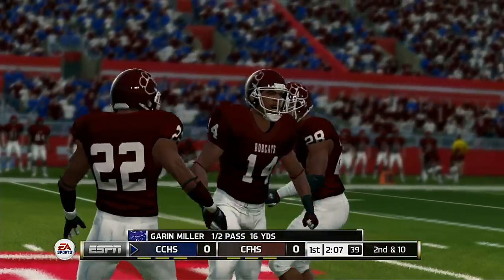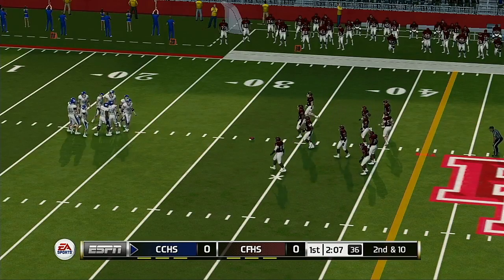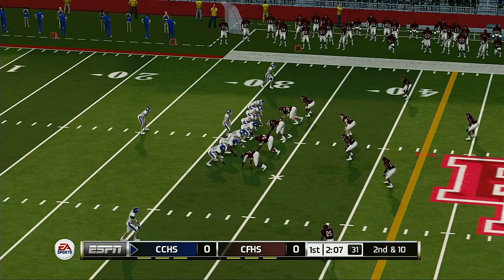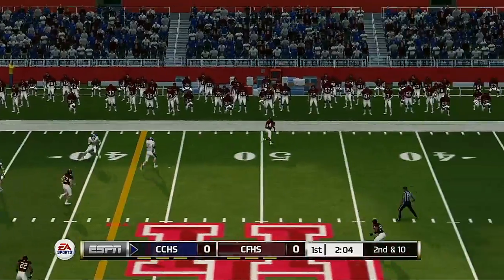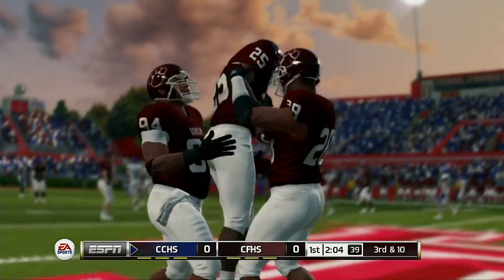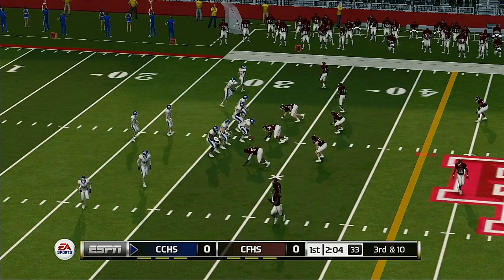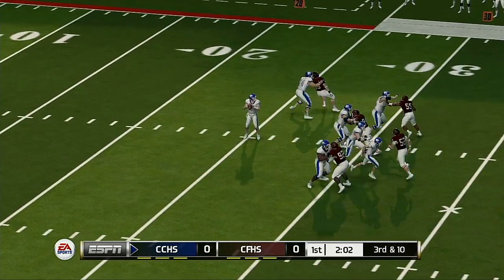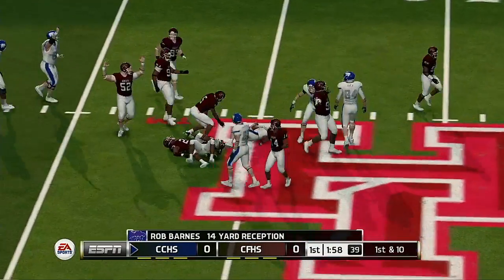Quick shot to the open receiver, and he can't hang on to the ball. That makes it second and 10. And he just gets rid of it. And here's another third down. Short pass, middle of the field. He's taken down at the 46-yard line.